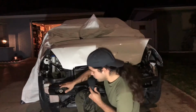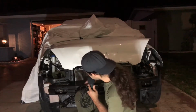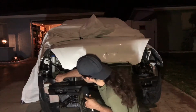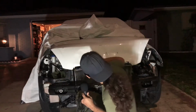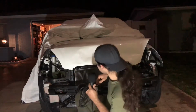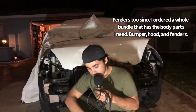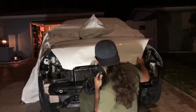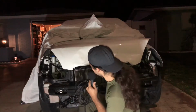So yeah, I need a new hood, radiator, condenser, radiator support mount. And headlights, air intake duct plastic thing. I don't know. It's for my air intake. It goes to the air box. It's easy to replace. And I gotta recharge the AC system, of course, and refill the radiator.